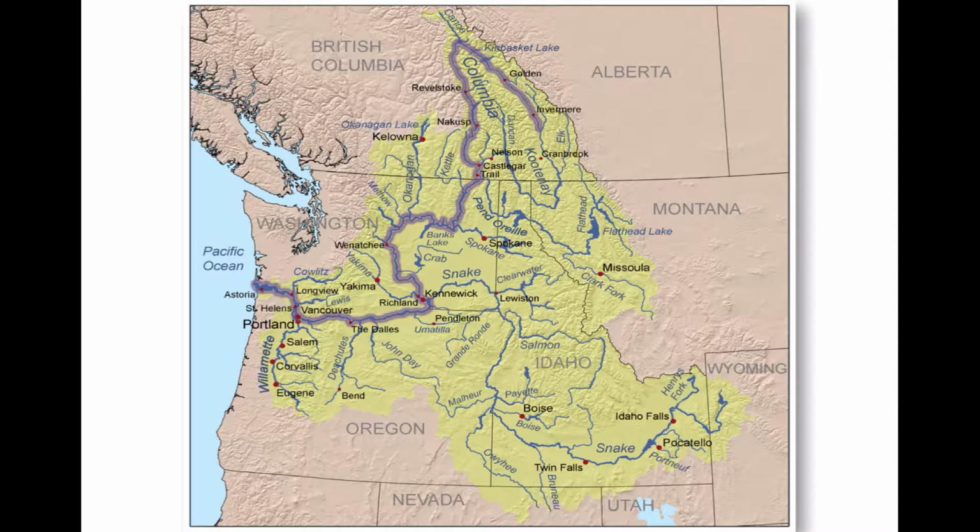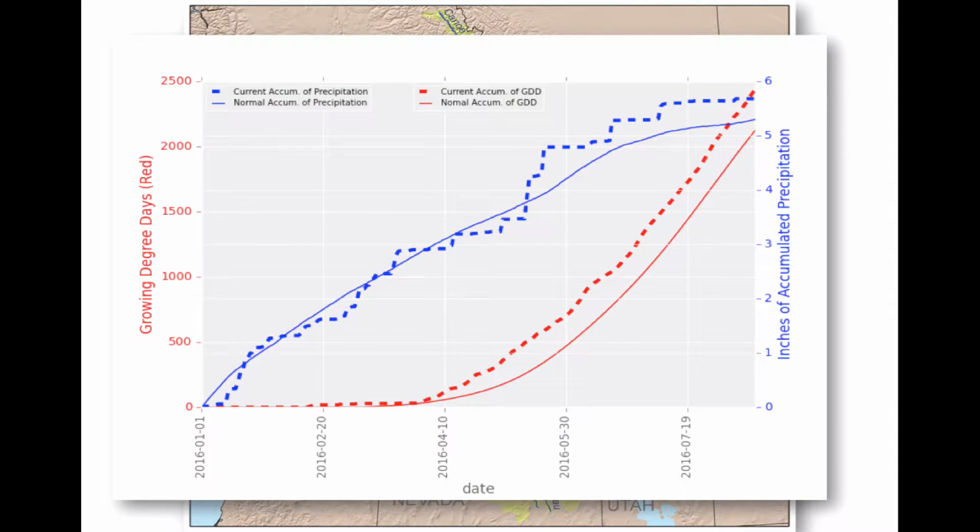Just as an example, let's examine one region to see how this weather scenario played out. Highlighted on this map is the Columbia Basin, and this inlaid figure shows both how precipitation and growing degree days have been accumulating since the beginning of the year. The solid blue line represents the average accumulation of rainfall, while the solid red line shows the average accumulation of growing degree days. Rainfall was right on target for most of the year and really jumped ahead of normal in May, and has stayed there ever since.